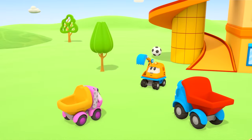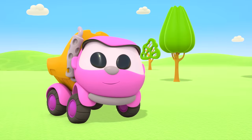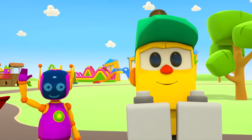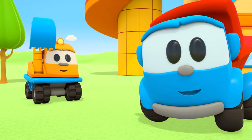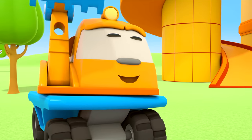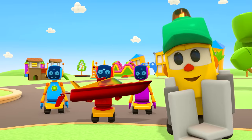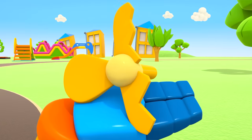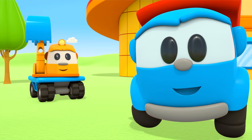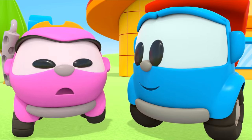Leo, Scoop, and Leia are playing with the ball. Hi, everyone! Have you come to play? Oh, boat races! The boat propeller's broken. Leo, can you find a new one? I don't think I have that sort of propeller. Huh? What can we do?